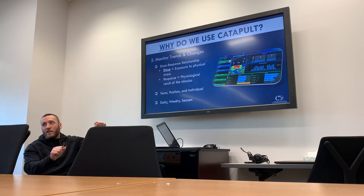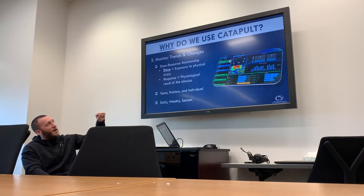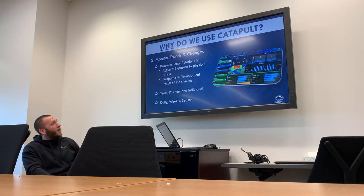Catapult does not give us that information. That's where we utilize other pieces of technology, like our force plate jumps, to look at neuromuscular function. We could look at heart rate and HRV as a form of physiological recovery, but those are the response pieces. Catapult is going to give us solely the dose piece of that equation.